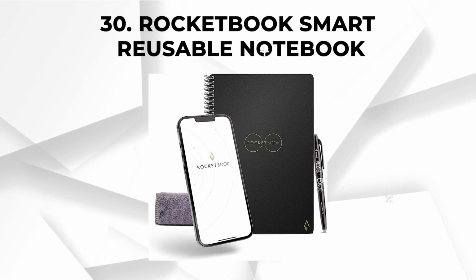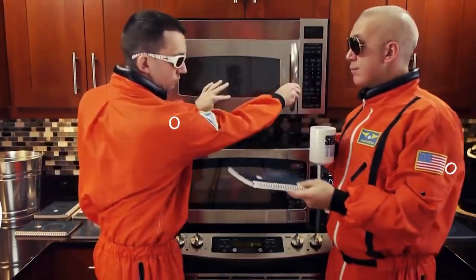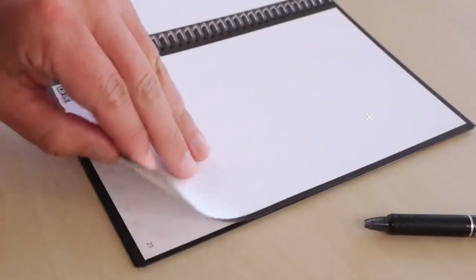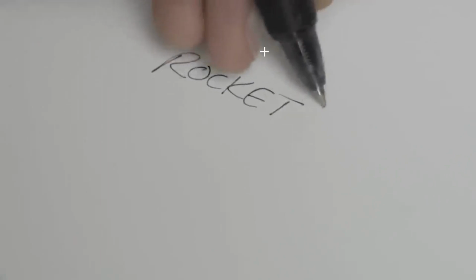Number 30. ROCKETBOOK Smart Reusable Notebook. This smart notebook contains 32 pages that, when used with Pilot Friction pens, are simple to wipe clean with a moist cloth. It is ideal for eco-conscious note-takers.